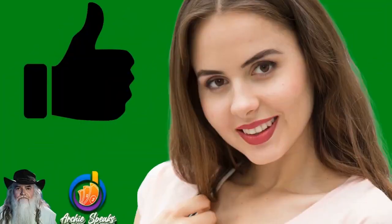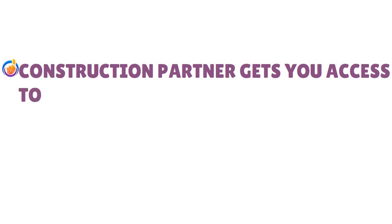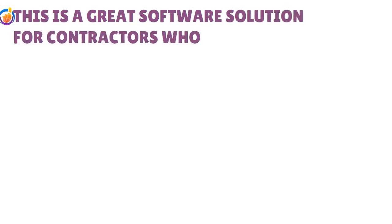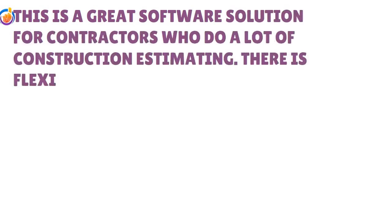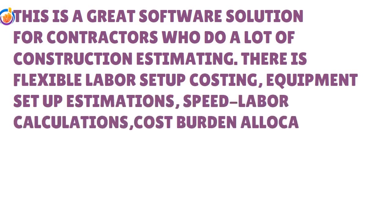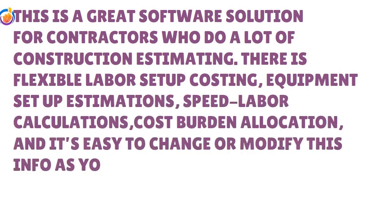And we love the fact that with this tool, you actually get access to all the major accounting features you can expect when it comes to the construction industry. It's a great software solution for contractors who do a lot of construction estimating. There's a flexible labor setup costing, equipment setup estimations, speed labor calculations, cost burden allocation. It's very easy to change or modify this info as you progress.